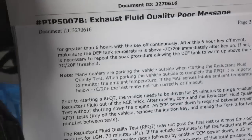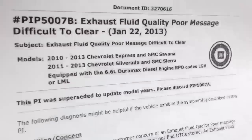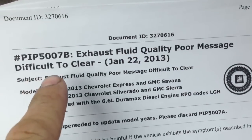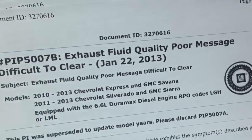This is a document from SI that I've been using, and I just want to show you guys how ridiculous this is. This is just stupid. This is exactly what I'm having here. The fluid quality poor message is difficult to clear. I got it to go away once. It came back within like a day or so. It was really quick.